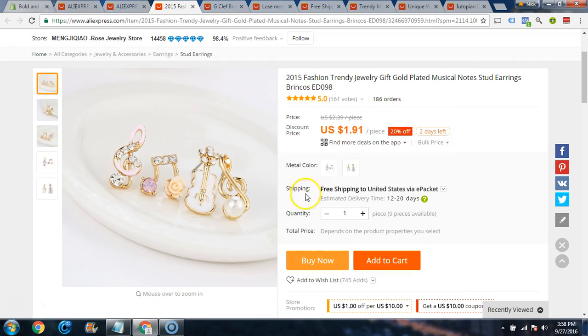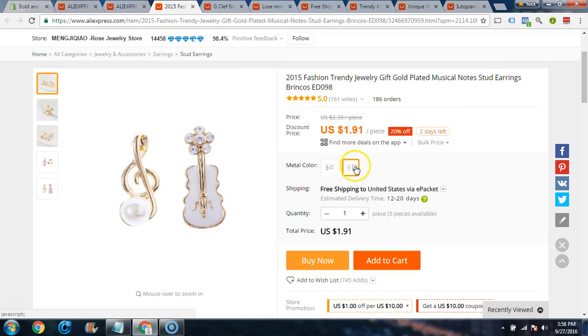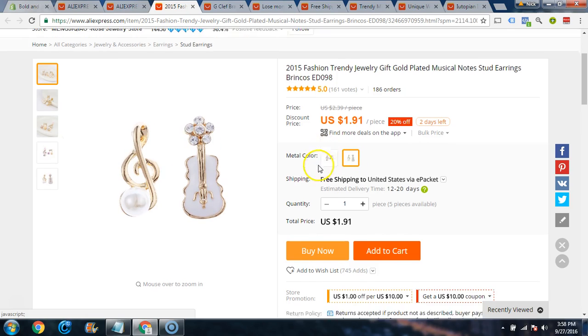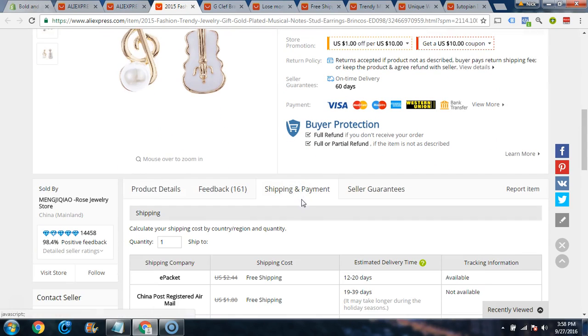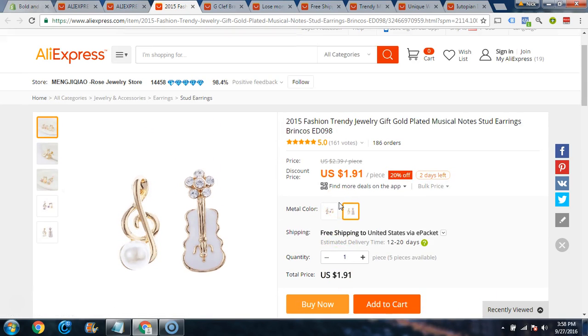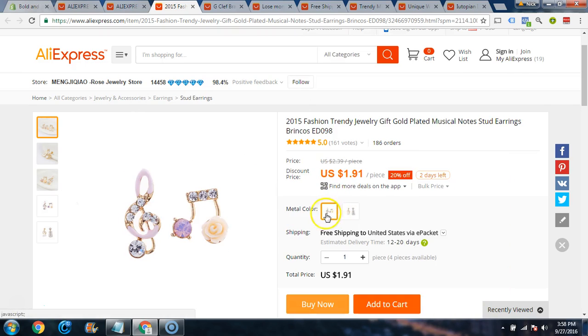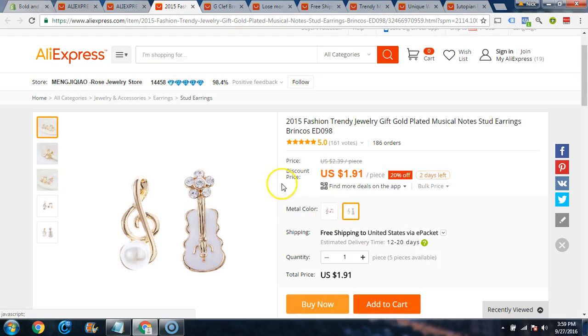So this is a cool little set here. You can get either this or this. Both kind of cool. Free e-packet shipping. And the nice thing about jewelry, why jewelry is so attractive as something to sell, is because you get it for cheap on Aliexpress, low wholesale cost, made in China, high perceived value. All right, you could probably sell this for $19.99 plus shipping, right? And so your profit margin would be wonderful on this.